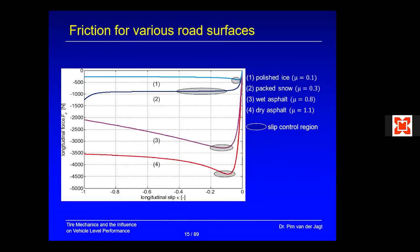Because I mentioned before, you will have quite significantly different friction properties depending on what the type of road surface is. And here you see a braking characteristic of a tire. So the normal one, as I showed before, the red line, in the normal dry conditions, a well-defined peak and then dropping off. And here you see also an ellipse that defines, if you have ABS control, what region you try to keep the tire in.